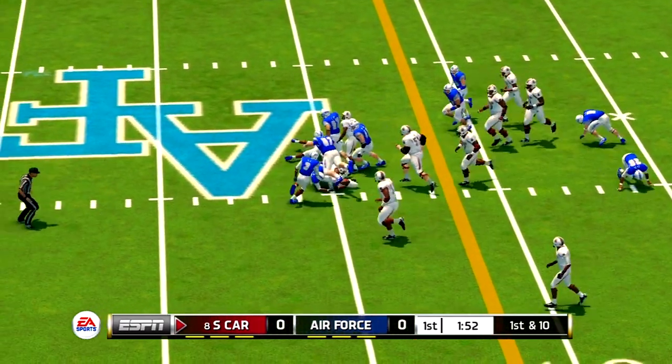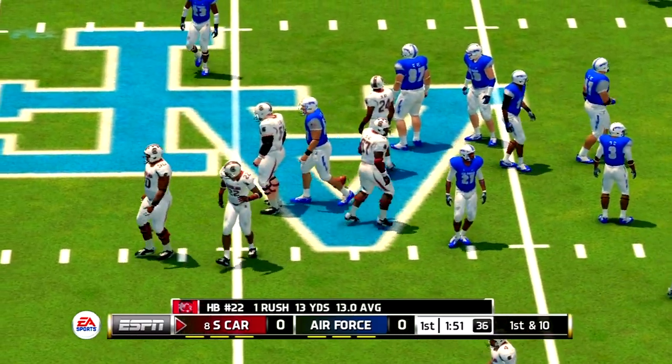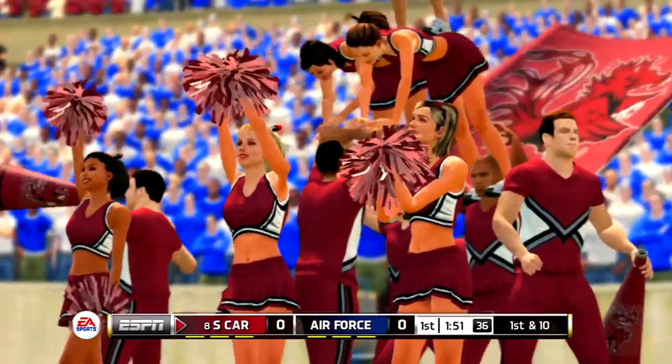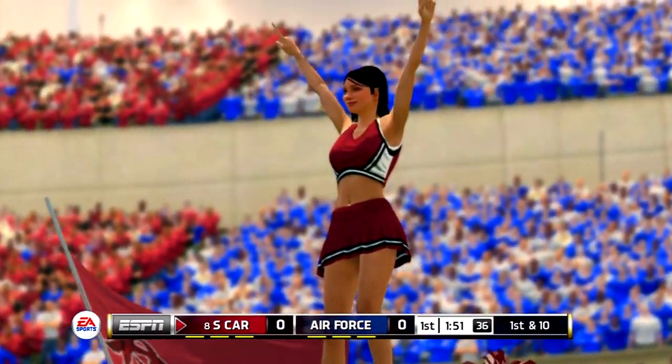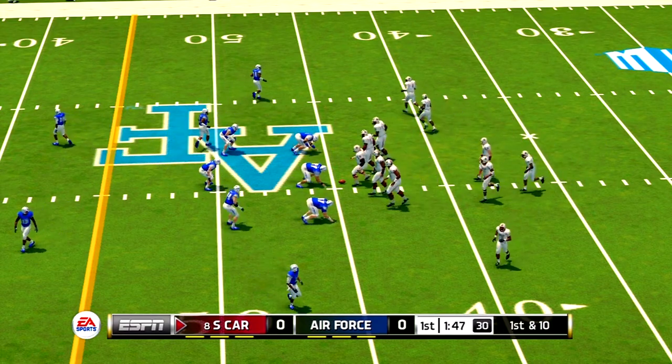He's to the 40. He's tackled at the 45-yard line. Did you see how much space there was for that tailback up front? He better be thanking his offensive lineman for that. From their own 45-yard line, first down.